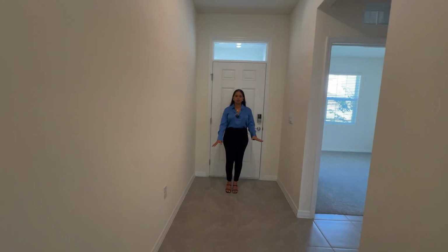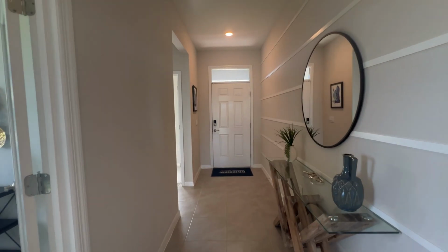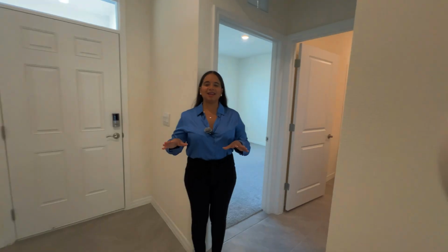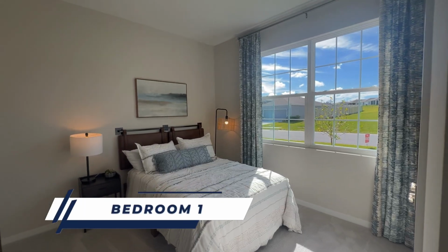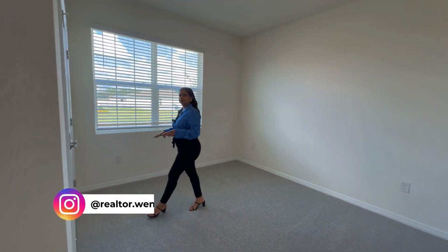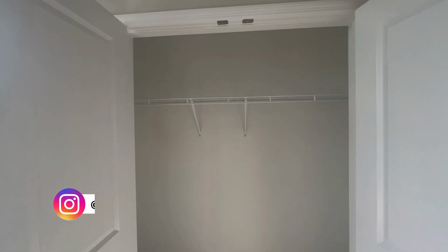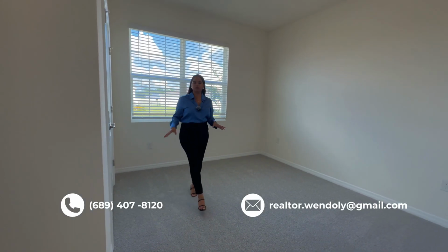Now, stepping into this home, the first thing you're going to notice is that we have this window here in the foyer area that's going to bring us that natural light. We have a nice foyer area, and to the left we're going to have our first bedroom. In this home you're going to have ceramic tiles throughout the entire home. You're going to have carpet in the bedrooms. In this case, this is the first bedroom. I love that it's immediately when you come in, and you have this spacious closet here for whether that be somebody who's living with you or if you want to use this as a guest room.